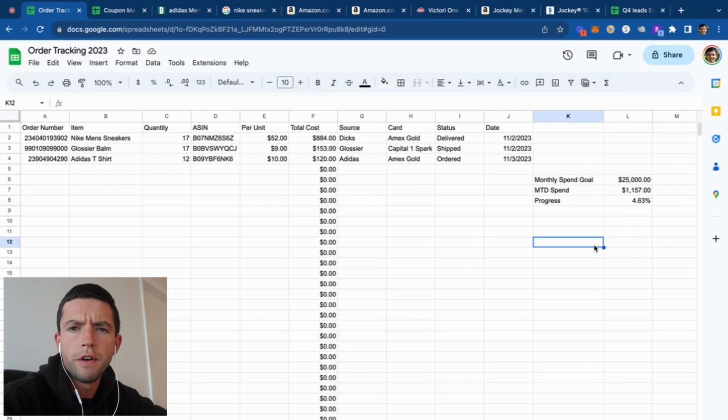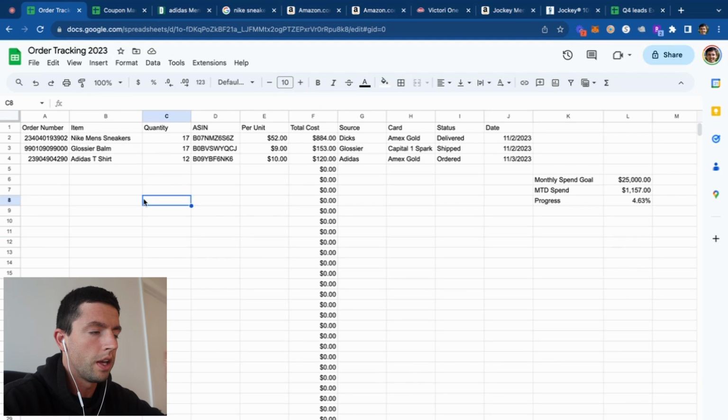As you do this, you'll find a system that works best for you, but this is a bare bones example that I really like. And there's other metrics, you know, sell-through you can track and such, but these are the bare bones you want to be tracking in terms of order tracking, so you can know what you've bought, when you've bought it, what credit card you use, your per unit total cost, and then ultimately knowing the ASIN and the corresponding order numbers in case you get any complaints with Amazon.